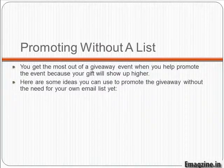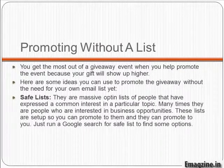So here's some ideas you can use to promote the giveaway without the need of your own email list. Yes, this is great, especially if you're wanting to start out. So SafeList is something you can use, and these are massive opt-in lists of people that have expressed a common interest in a particular topic. Many times they are people who are interested in business opportunities, so this works best for internet marketing and business opportunity type giveaways. These lists are set up so you can promote to them and they can promote to you.